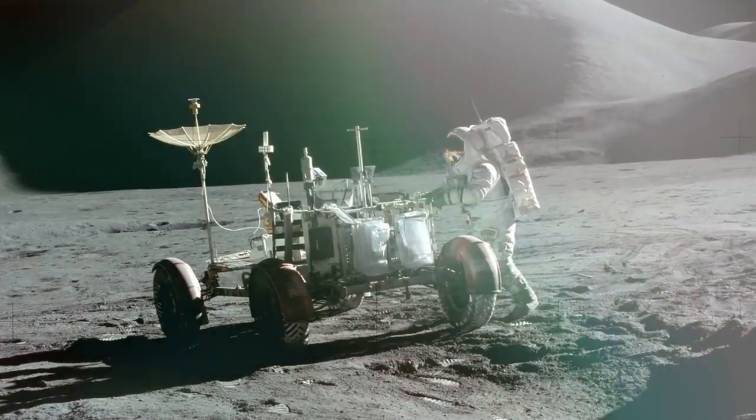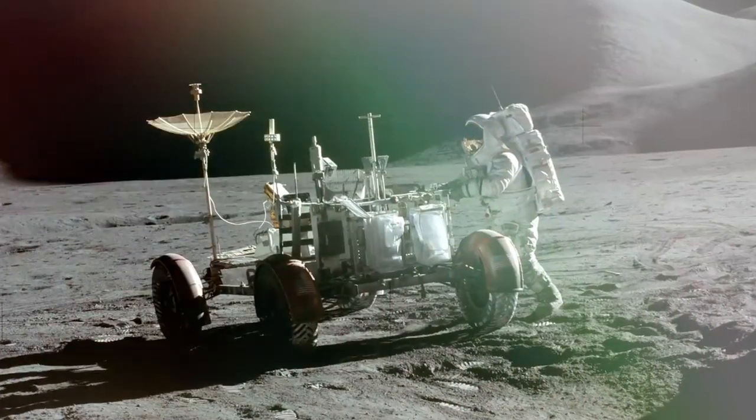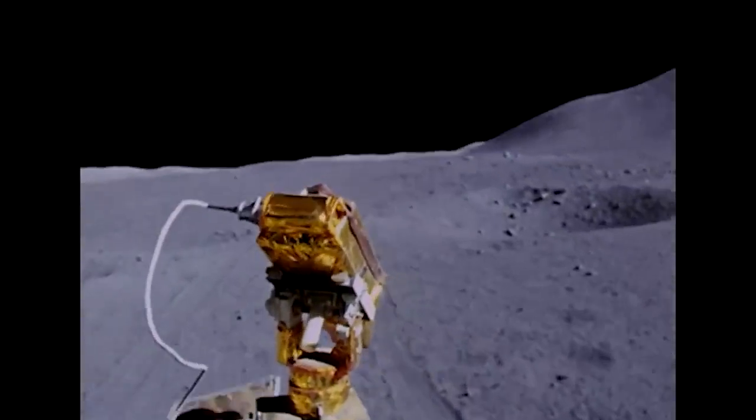The Lunar Rover was an electrically driven, bare-bones car to allow the astronauts to cover much greater distance on the moon than the previous three flights could accomplish.